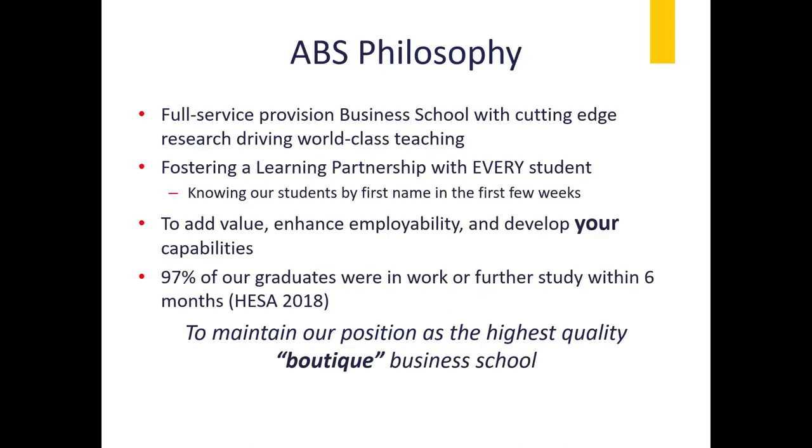Those of you who attended the open day just before Christmas will probably remember some of these slides. I've got a shortened version of what we had, just to recap on where we were through our open days.